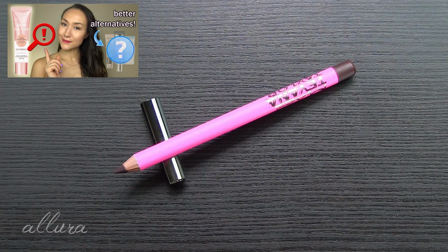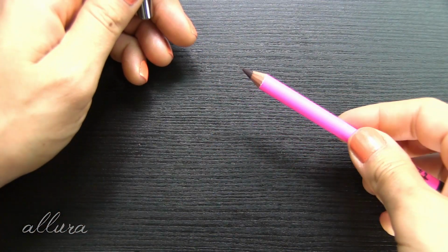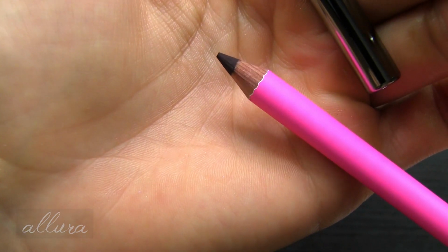Next up, let's take a look at the lip pencil. So there will be 4 shades in the range. They each will cost $19. Bright neon packaging, and this is a wood pencil, so that means you will need to sharpen it. And this one is the shade Chestnut, which I believe is permanent in the line.